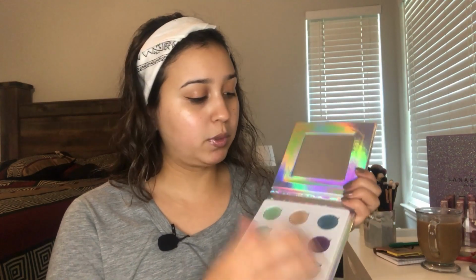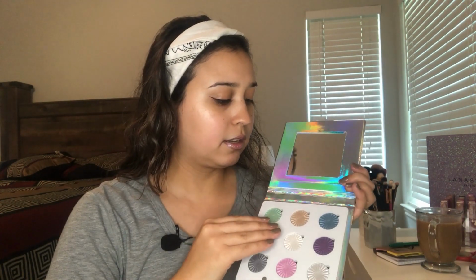So this is $29 by itself. As you can see, I already tore this because I wanted to see it as soon as I got it, but I haven't used it at all. It comes with this little plastic thing. I actually like this plastic thing because it's not just one that slides off. So I think I'm gonna keep this. Usually the plastics, I throw them away because they're always sliding out.